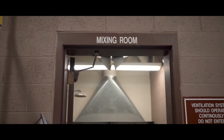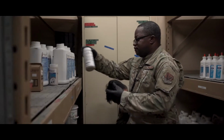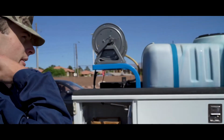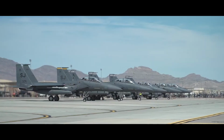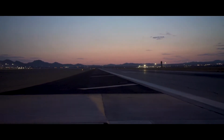Here at Nellis, we do a lot of vegetation control. We work with natural resources to control different invasive plant species. They can cause problems with taking over the different vegetation, stopping other beneficial plants from growing. We're constantly doing work on the flight line. The weeds come up and the weeds start growing, they'll start to crack the airfields.